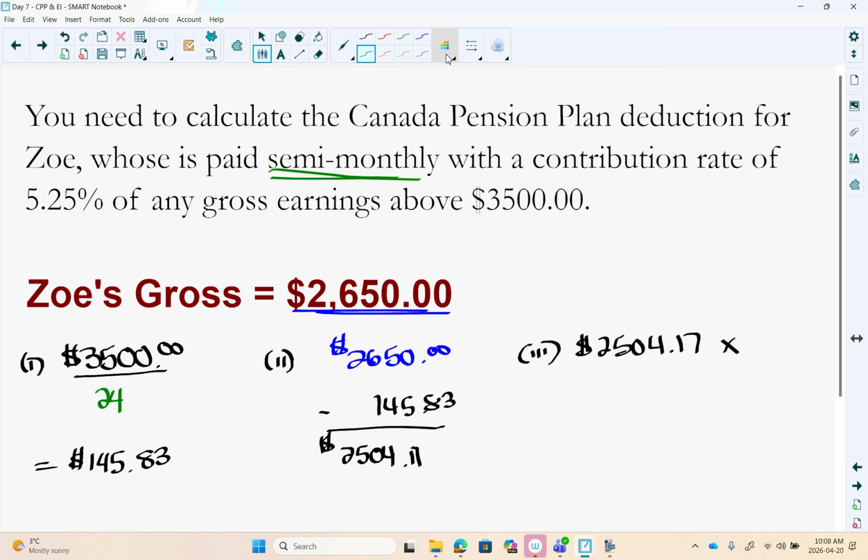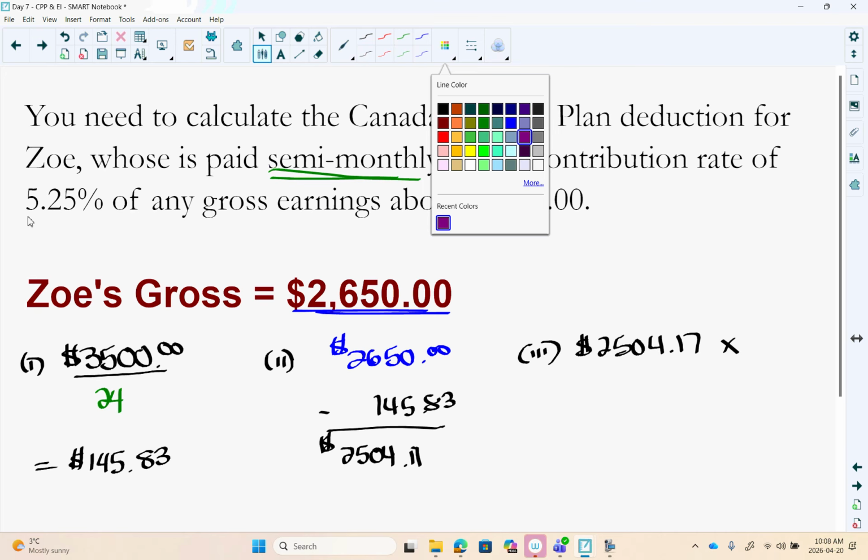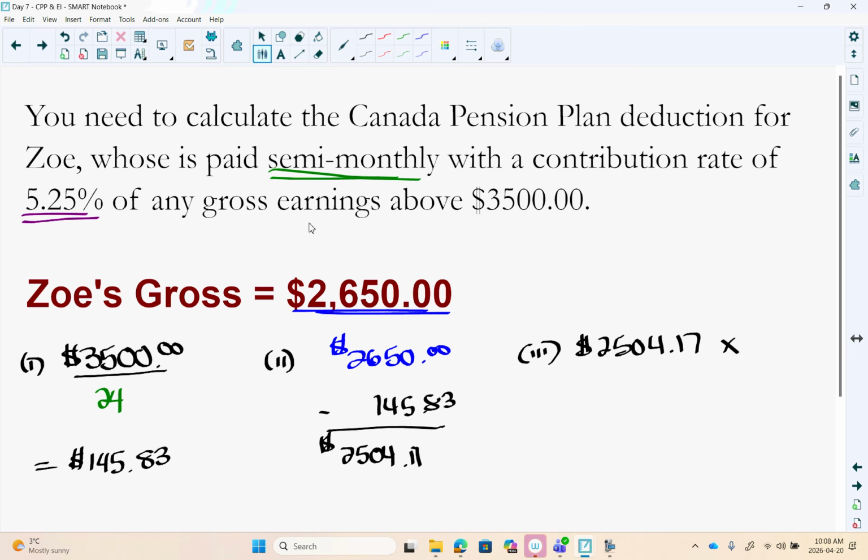I'd multiply it by the CPP rate. What is the CPP rate? Should I write 0.525? No, that's 52.5%. It's 0.0525. And what do I get? How much are they taking off my check?